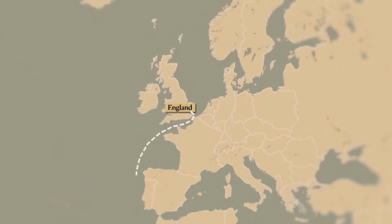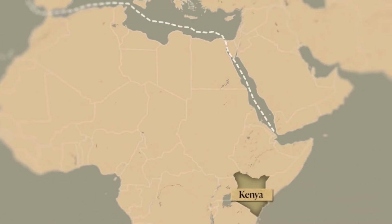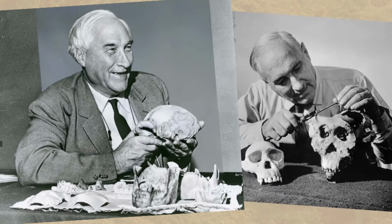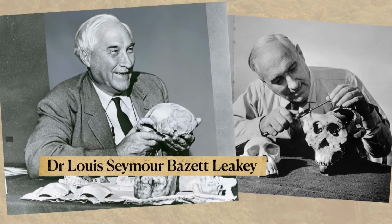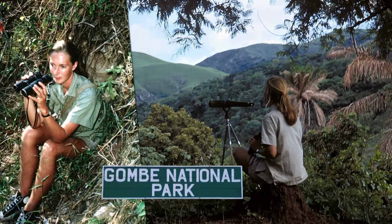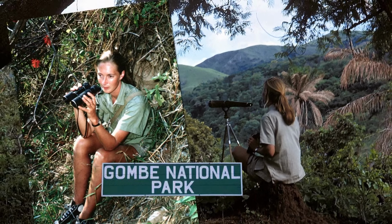It finally came true in 1957 when Jane went to visit her friend who lived on a farm in Kenya. While she was there, she met a famous paleoanthropologist, Dr. Lewis Seymour Bassett Leakey. He was impressed by Jane's passion and arranged for her to go to the Gombe Stream Game Reserve to study chimpanzees.